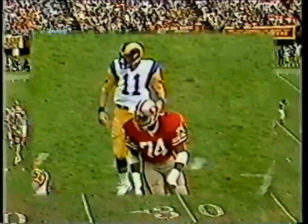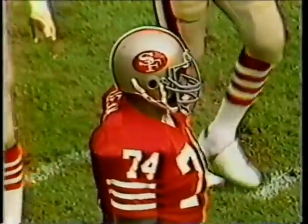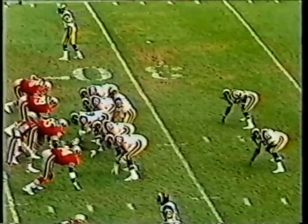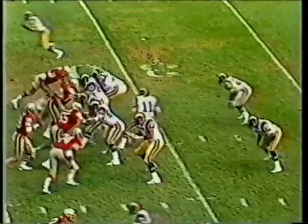Well, it is amazing. Here's Dean. He tries to get an inside escape this time, and he's pushed inside by France, and France does a nice job. You see the off guard coming over there, Dennis Harris. So they're very wary of Dean, and anytime there's a man uncovered or is free, he's going to come over to help on Dean mainly. 3rd down and 13 yards to go. France with his hands full today against Fred Dean.